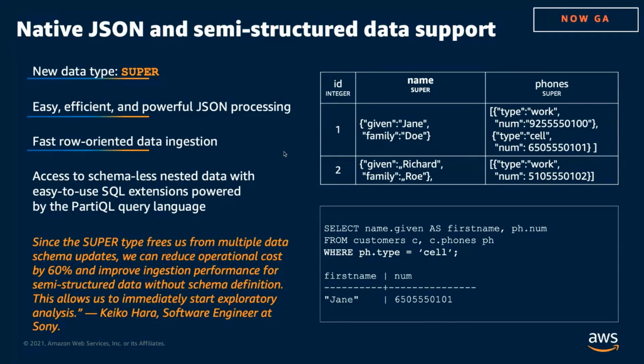Customers such as Sony, Yelp, and LiveSense have been leveraging the super data type as a new way to do analytics locally within Redshift. Sony has mentioned how support of JSON natively has reduced their operational cost by 60% and also improved ingestion for semi-structured data without schema definition.